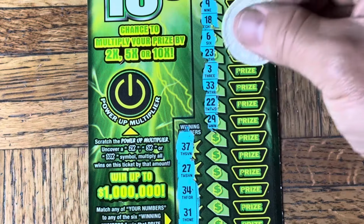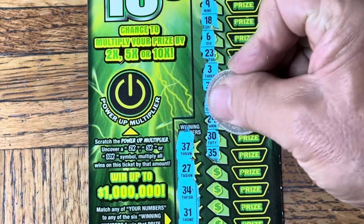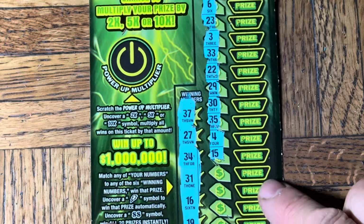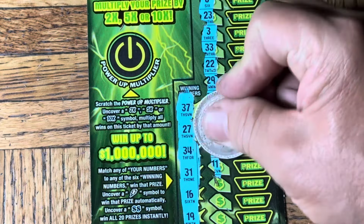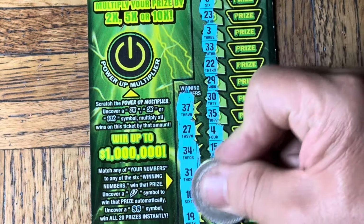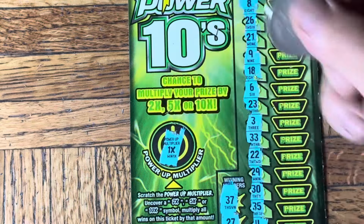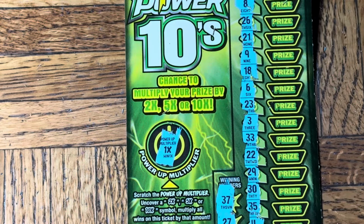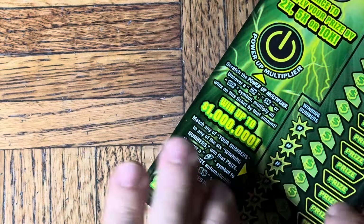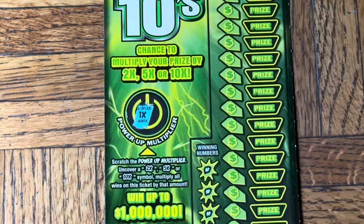Double 2, 29, 35. Lazy. 4 and 15. Double 1, 25, a 28. A 32. What was the multiplier that didn't matter? It was a 1X. See? 1X. Doesn't say it here. Let's see what the multiplier is now. Oh, look, it's a 1X.